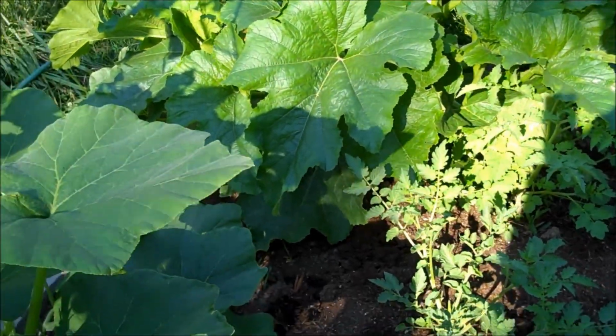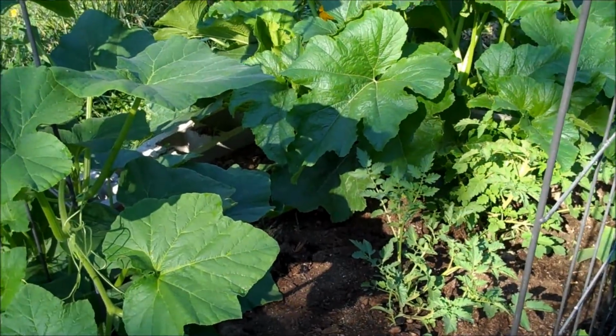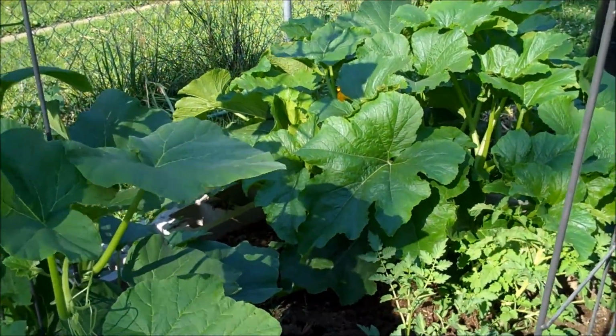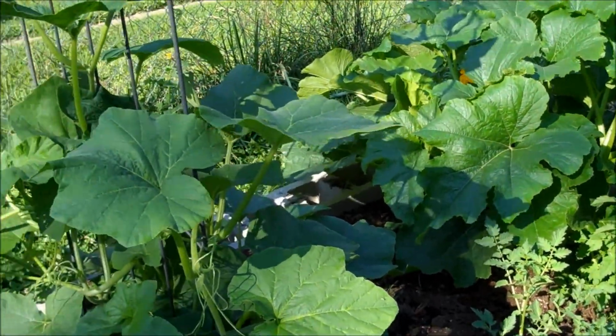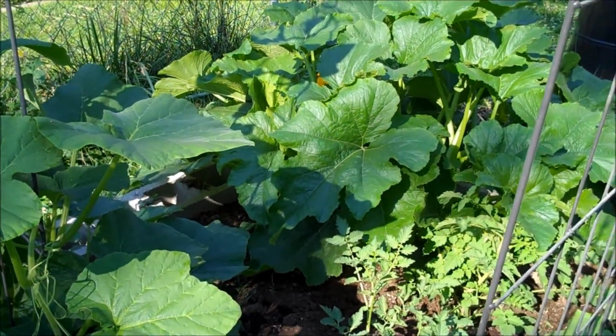So that's our garden. We're excited about a harvest. We're excited to preserve. Would love any input that anybody has about what I should do with any of my garden. Thanks so much.